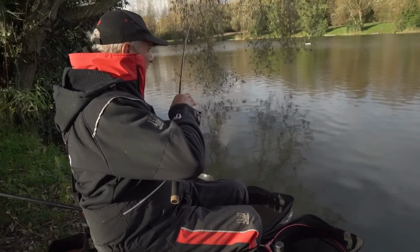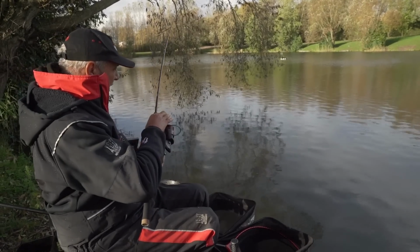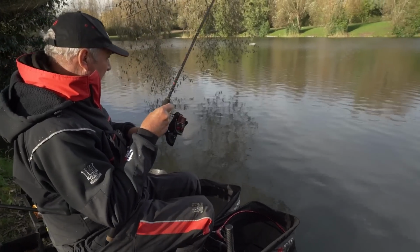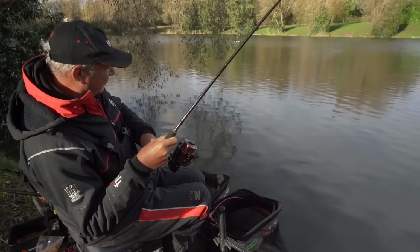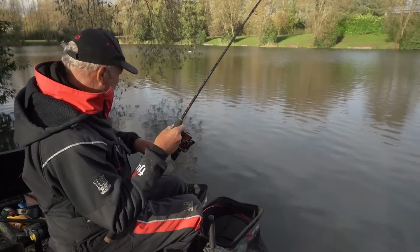Not sure what this is. One thing we haven't caught a lot of is those lovely F1s that the fishery is known for. But I'm not surprised, because the carp aren't giving them a chance to get in. All we've done, since we found them and cast at the right depth, is have a carp every cast.